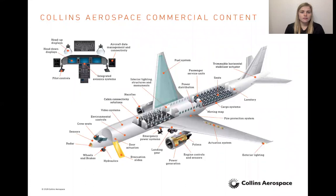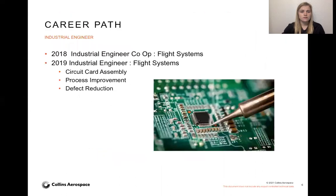Collins Aerospace has a broad portfolio of products and services, meaning that we offer solutions for aircraft from tip to tail. Regarding commercial products, this diagram shows the wide variety of our offerings for commercial aircraft. We make products spanning from landing gear to the autopilot system, crew seats and displays in the cockpit, and we even make engine controls and sensors.